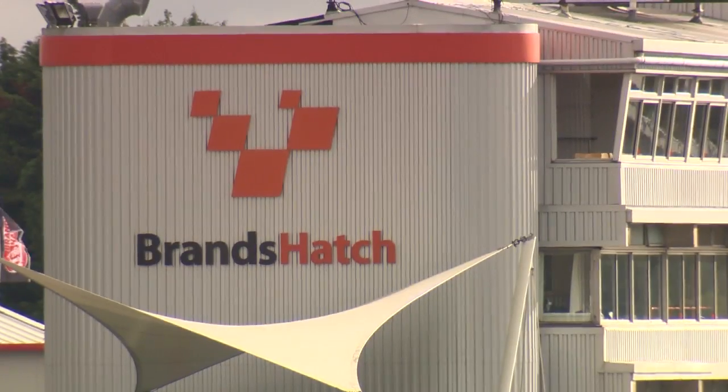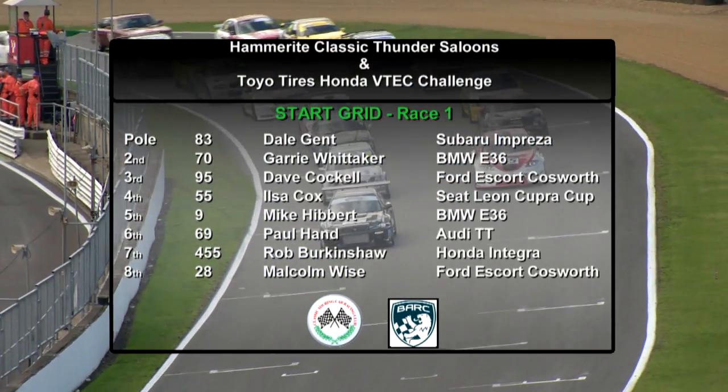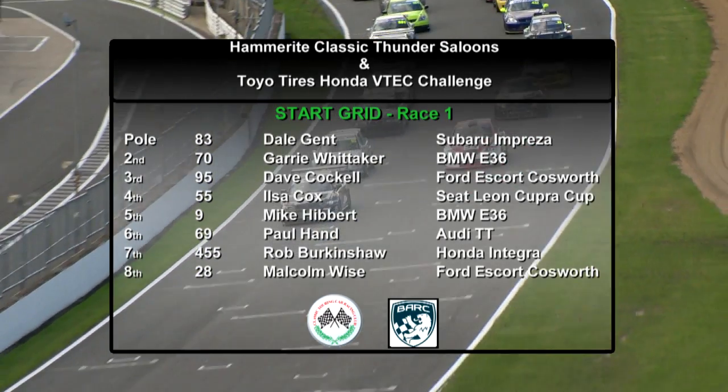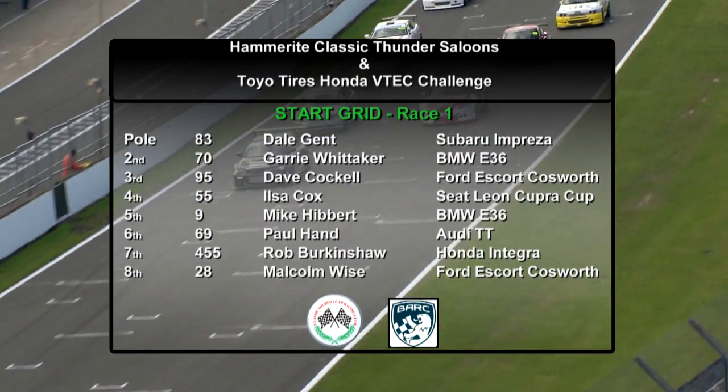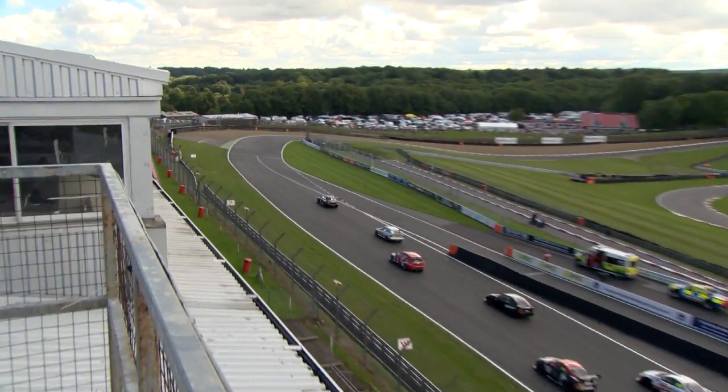Cars are out on track for the first race of the weekend for the Hammerite Classic Thunder Saloon Championship and Toyo Tyres Honda VTEC Challenge. Gent will be on his own on the front row of the grid though, because Gary Whittaker, who qualified second, has not made the start of the race. It's a rolling start, the lights go out, and it's an easy run into Paddock Hill Bend for Gent.